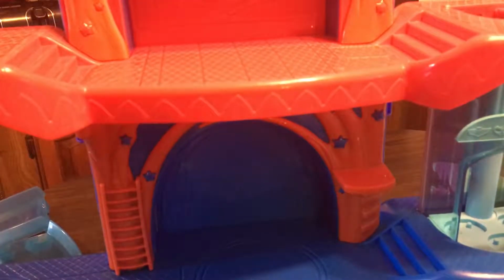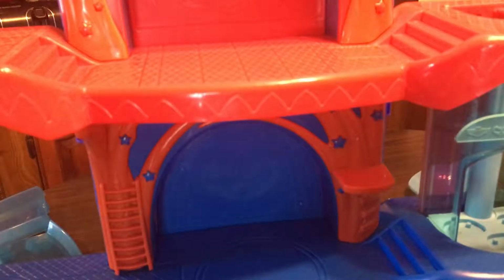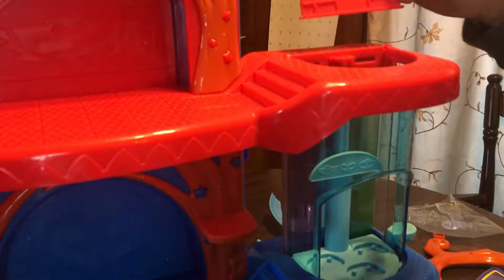Okay. So, Andrew, I need the two red doors. Right there? Yeah, I'll take those. Okay. All right. So, on this, there's a trap door. The trap door goes up top. Right up in here.